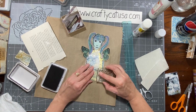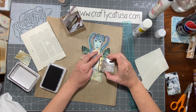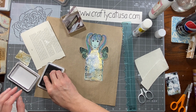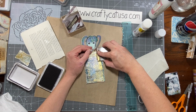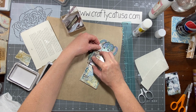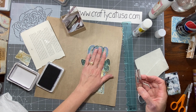She has spots. She's a fairy with spots. I think I'll have to glue her hair down so that it doesn't grab onto the pocket and stuff. Although it might look kind of cute hanging over the pocket. I don't know, we'll see.